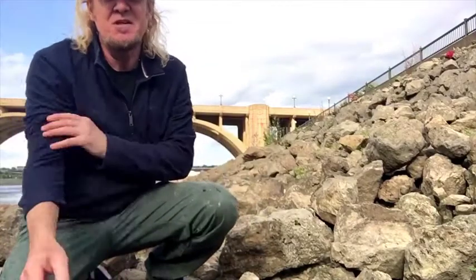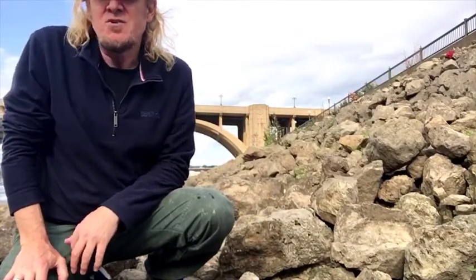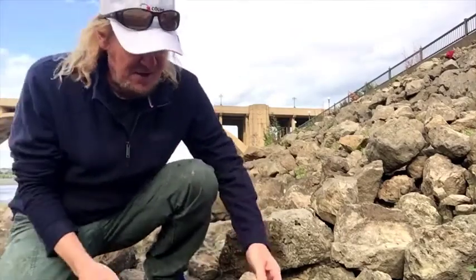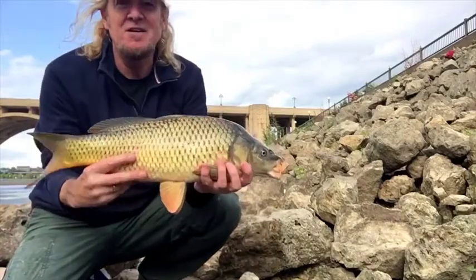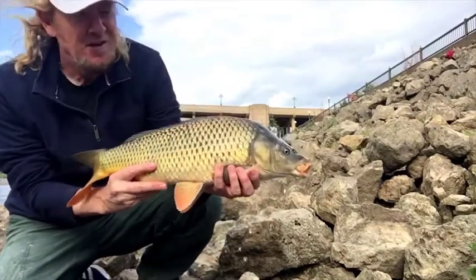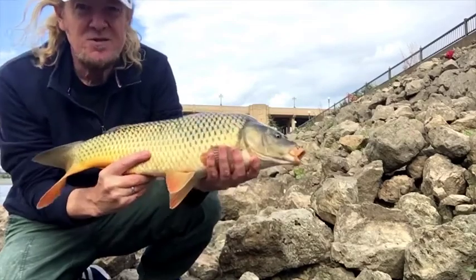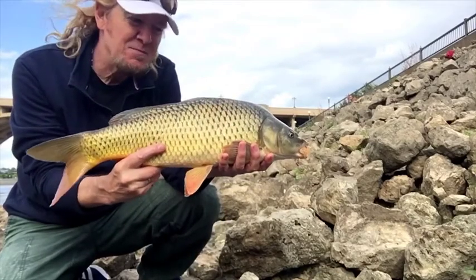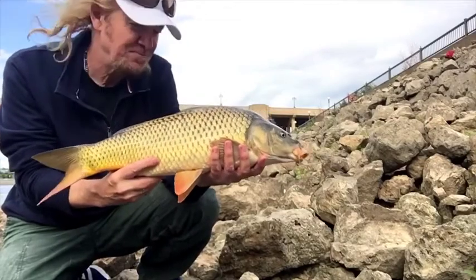Change of swims, got out of the wind, and I'm in a bit of an eddy off the main current, and I've only been here about 5 minutes, and I had this one. Only a little fella, but nice fish, nearly caught a bloody rod in. But that's a Mississippi carp. They'll probably get a bit bigger than that, I'm hoping. Let's see.